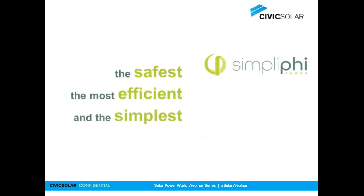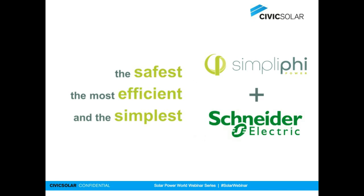So going back to our company's mission statement, we've created the Access so that it can be safe, efficient, and simple for both the installer and the end user. And we've accomplished this by partnering with Schneider. So up next, here's Schneider.